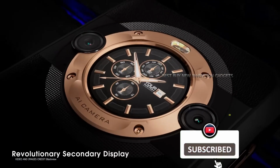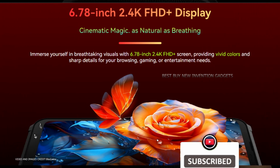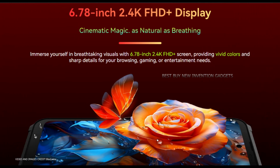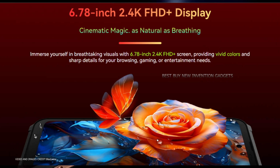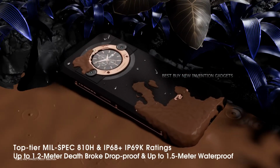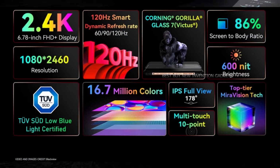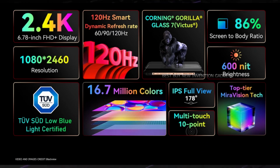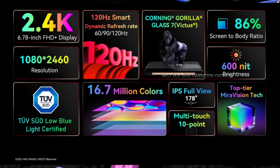Users can immerse themselves in stunning visuals with a resolution of 1080 by 2460 FHD+ on a large 6.78-inch LCD IPS display. The remarkable 120 Hz refresh rate ensures fluid transitions and scrolling, enhancing the overall user experience. The display's maximum brightness of HBM 600 candelas per square meter allows for clear visibility even in direct sunlight.